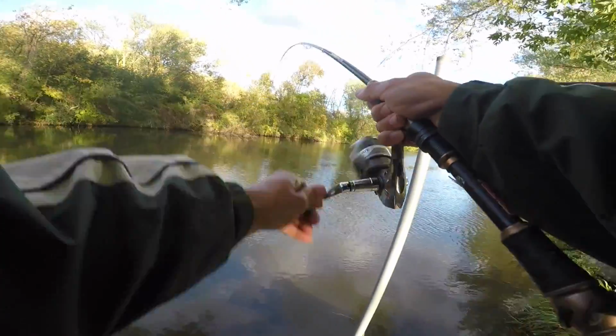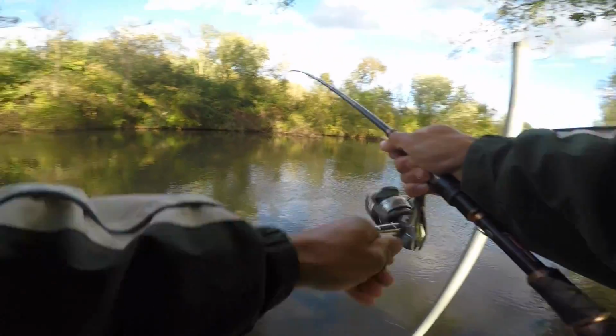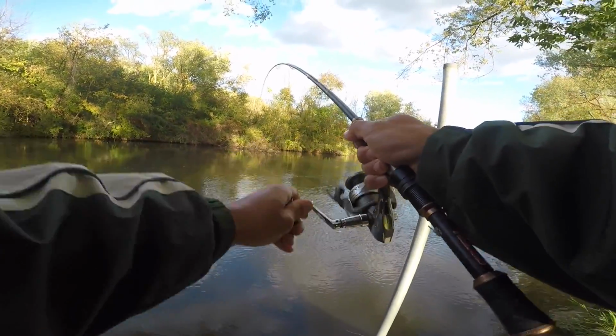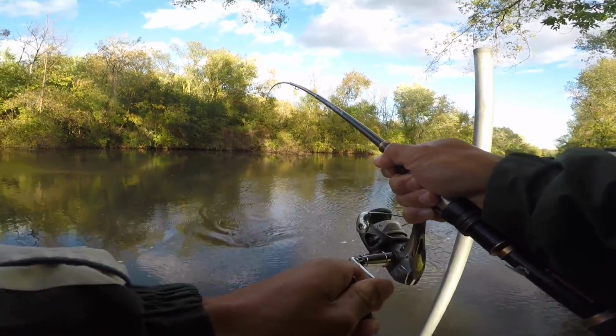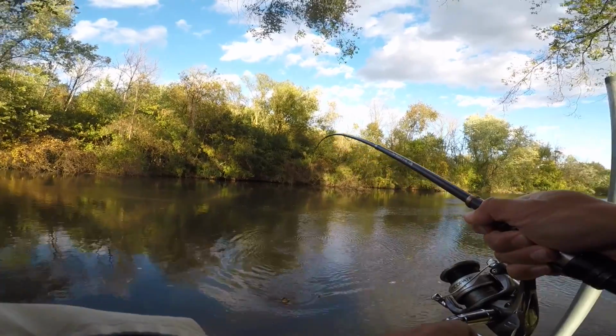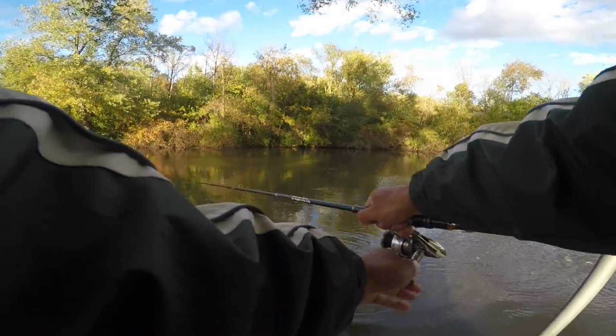Oh, we got a fish. Got a fish on this line. It's probably one of the suckers. Got a fish on the line, guys. Oh, it's not a fish, it's a turtle. Got a giant snapping turtle on the line. Well, crap. Oh, I got it off.